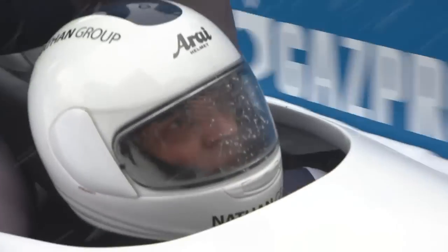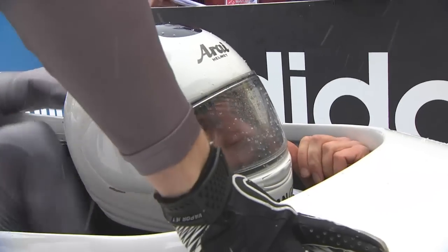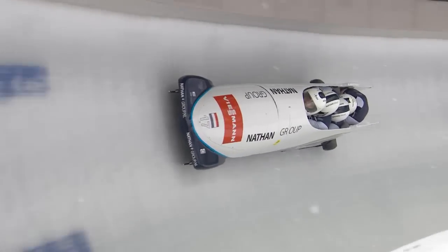Not great. 49, 59. Look at all the snow on his visor. Look how wet it is. Well, that is part of this wet falling snow problem, and the jury will be watching that. They're going to probably ask these guys, what kind of vision did you have down here?